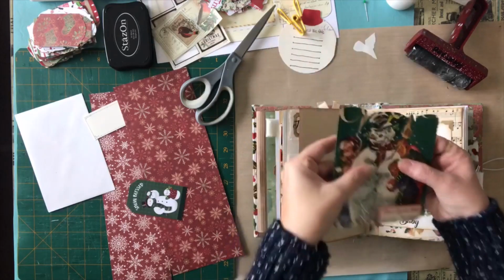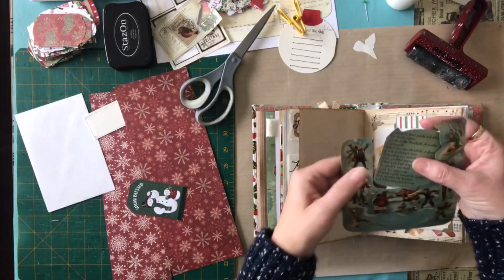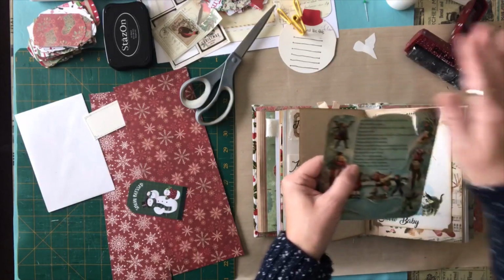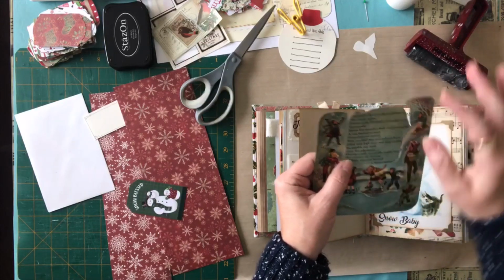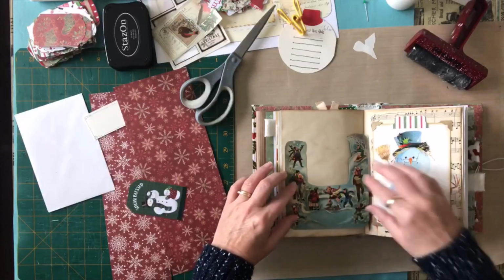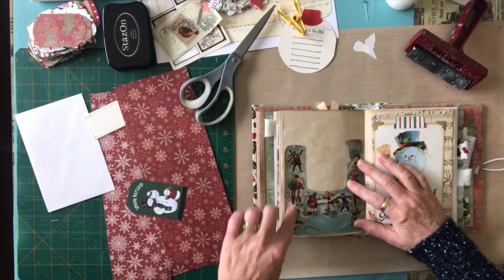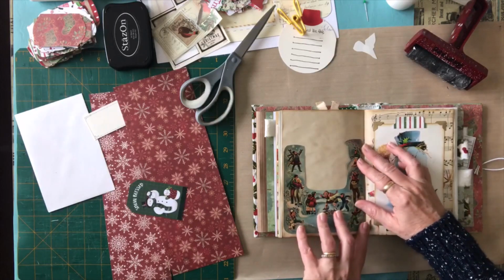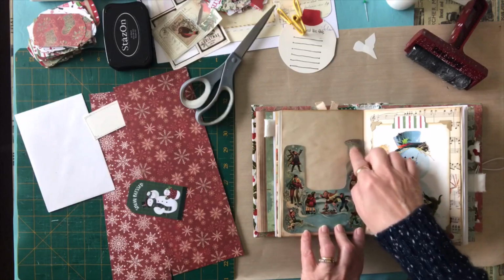And this was a magazine, and it had this little snowman on the front, and I was going to use him, but it also had this really cool inside page. It was actually called January, but it had like a little poem, and it didn't really go with what we were doing here, but I really liked this layout with all the different things in the snow. So this to me is Snow Baby. They're all out having fun playing in the snow.